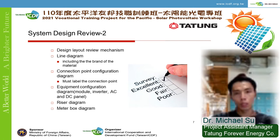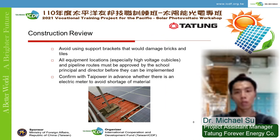Later, I will show you the real examples of those documents, since the simple word description is a bit too vague. When it comes to the pre-construction examination, we need to check with TPC if there's an existing electrical meter, in order to be fully prepared in case there is no meter installed, which might sabotage the whole project.